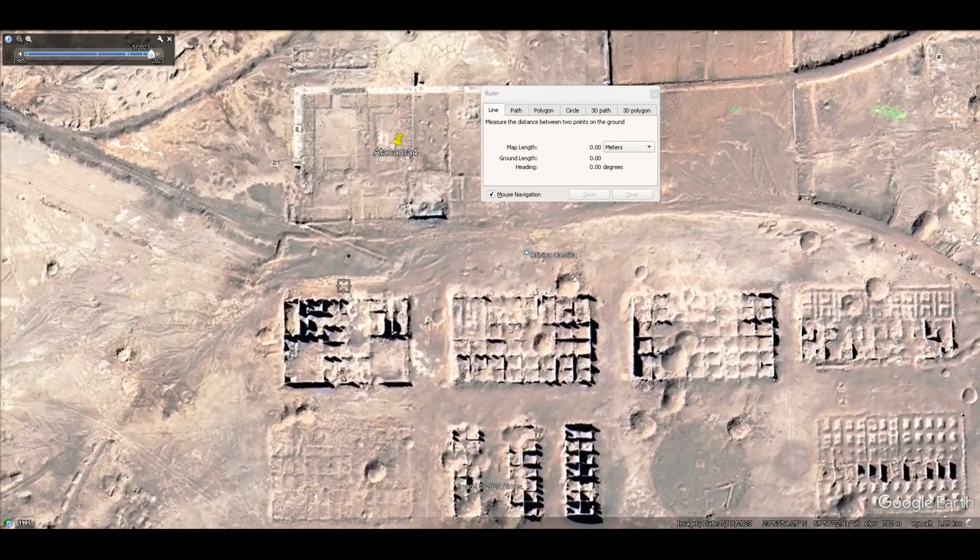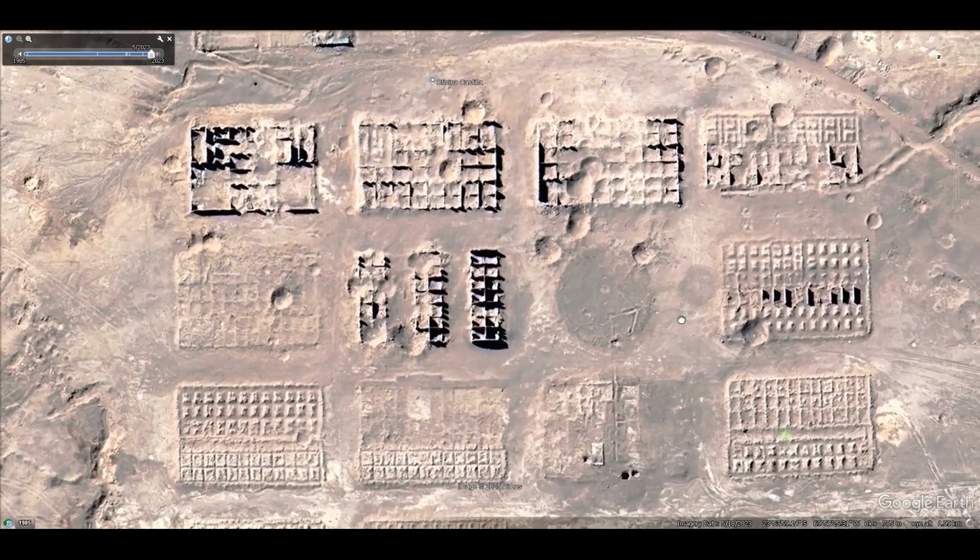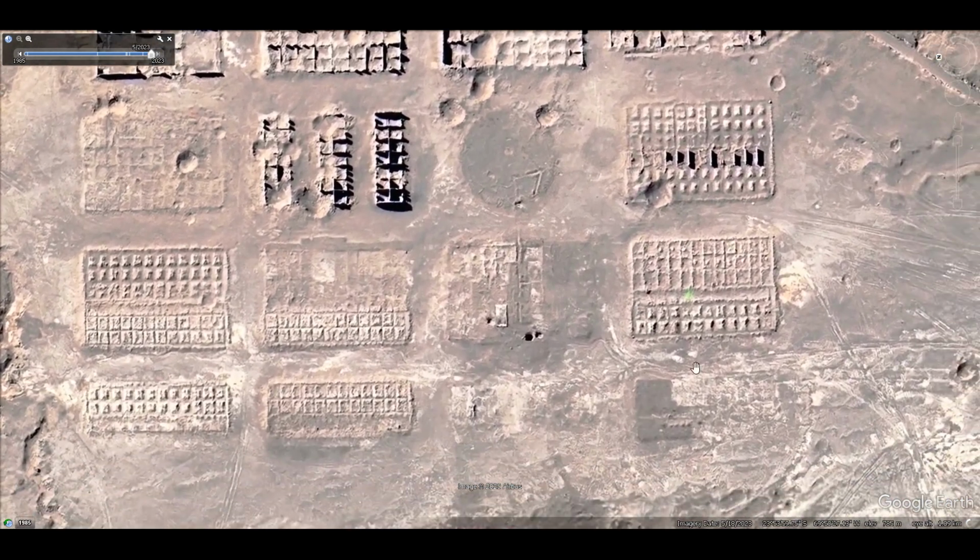Let's try to measure this place. This object is 45 to 46 meters wide, or approximately 50 yards. But we only have approximate dimensions, and keep in mind the significant deformation of the objects. Some of them are still hidden under sediments.